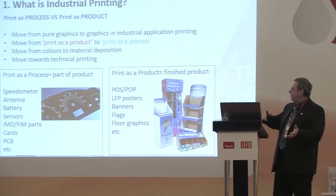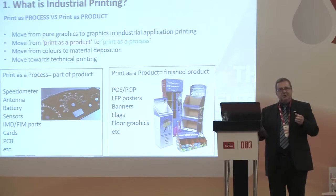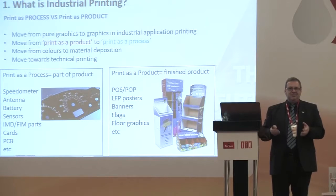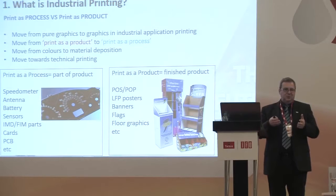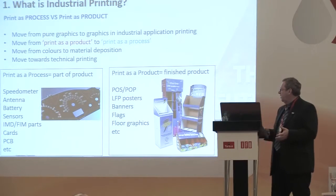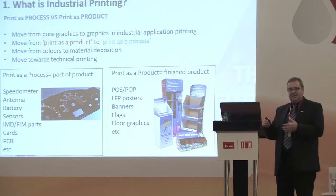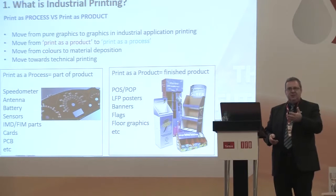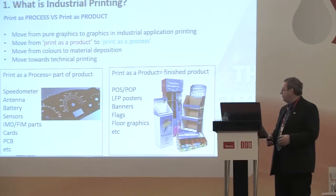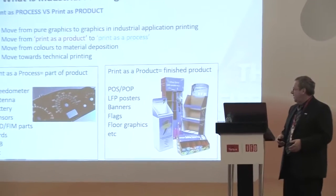This is the opposite with print as a process. Print as a process, as I mentioned before, we look at printing as a part of a manufacturing step, to make a part for a car or for a toy or whatever. And this adds more like a sub-part. And many of these sub-parts become a product. Just like I showed in printed electronics with a smartphone. Not all the parts are printed, some parts are printed.